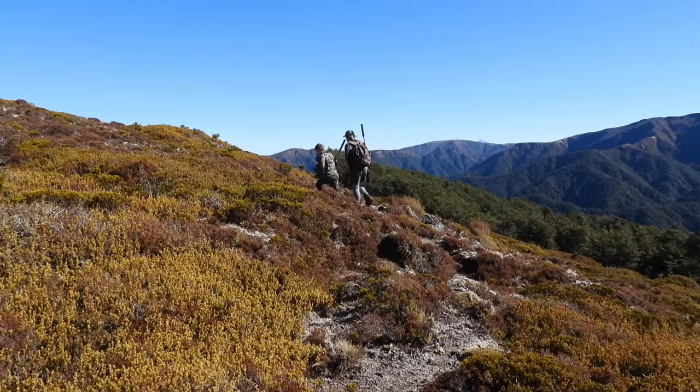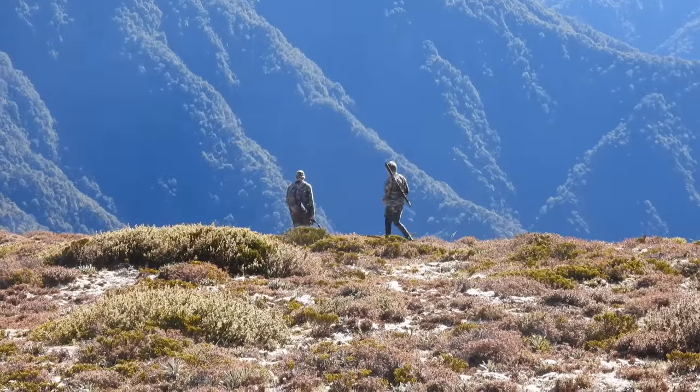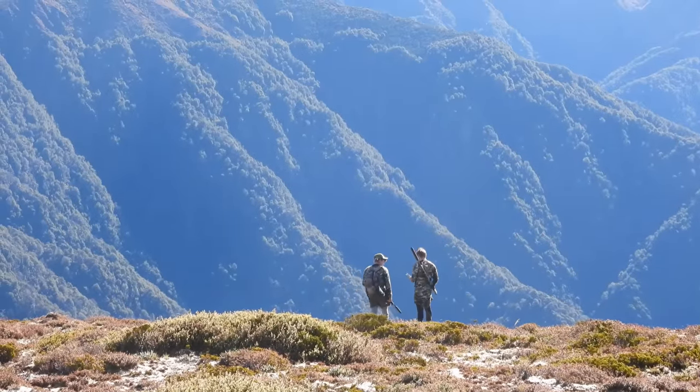After putting in a big climb to get up into the open tops, the boys were a little bit disappointed to not hear too much roaring or see any animals, so they headed back down into the bush to where they'd heard some the day before.